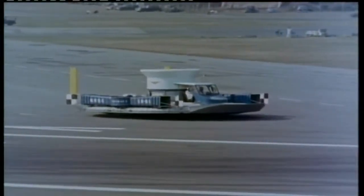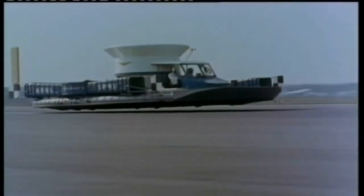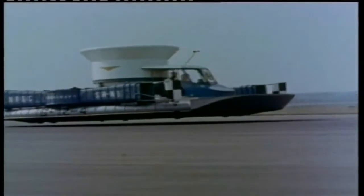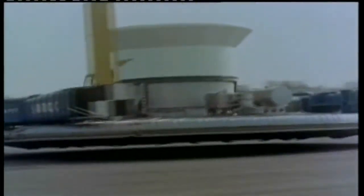Now have another look at the hovercraft. Floating on a cushion of air supplied from an Alvis Leonides piston engine, it glides over land or water without touching the surface. Its potential as a cross-channel or river ferry has brought many inquiries from overseas, and its designers are hoping to follow this prototype with a version weighing 40 tons.